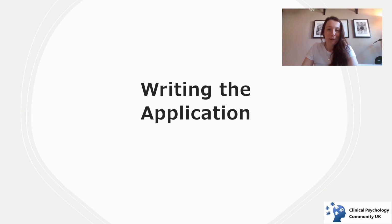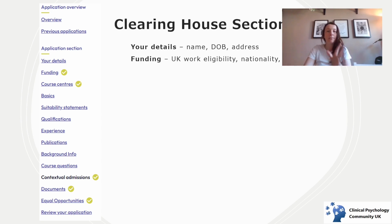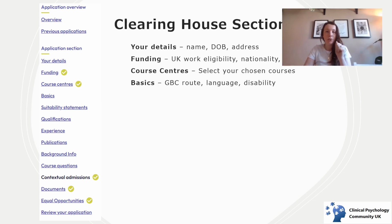Let's get on to writing the application then. These are the Clearinghouse sections. We have your details: your name, date of birth, and address. We have funding, which is your UK work eligibility, nationality, and self-funding status. Then your course centres, which course centres you want to apply to.